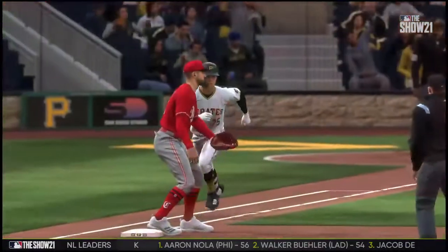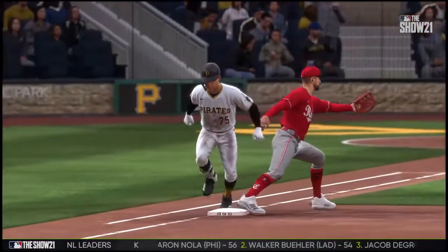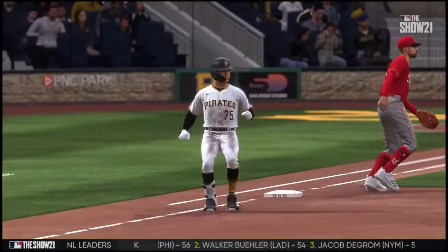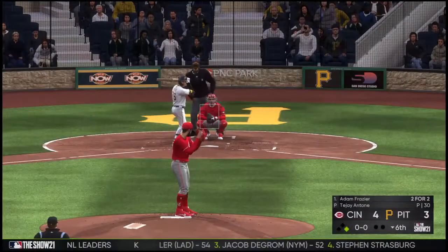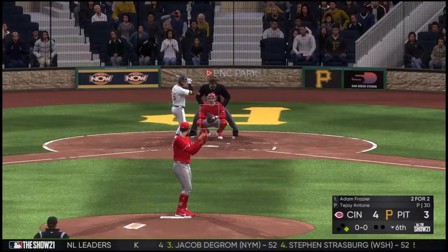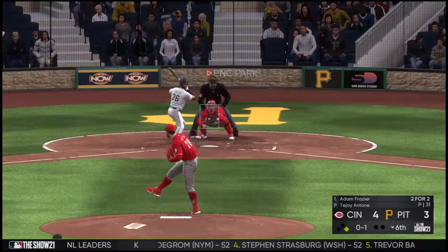You know, D-Row, one of the things you want to do is make quality pitches as a pitcher, and there's not much you can do right there. You make a pretty good pitch, and the next thing you know, you have a leadoff single on an infield ground ball. To the plate now, Adam Frazier.